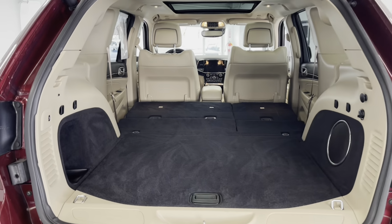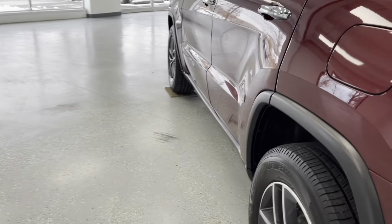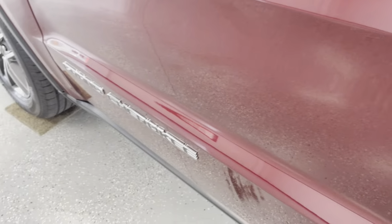Here, you'll be able to see that back area with those seats folded down and what it looks like and how much space you really have back here. I'll just put the liftgate back down, and we'll continue around now to the driver's side of this vehicle. I would like to mention that with the purchase of this vehicle, you do get 2 keys for your convenience, and both of them do come with remote start as well.